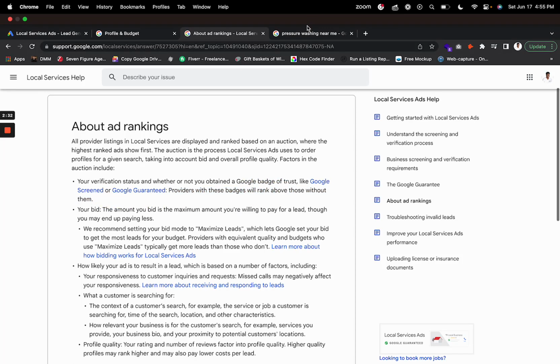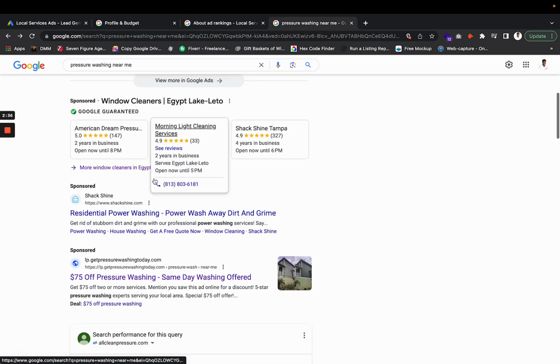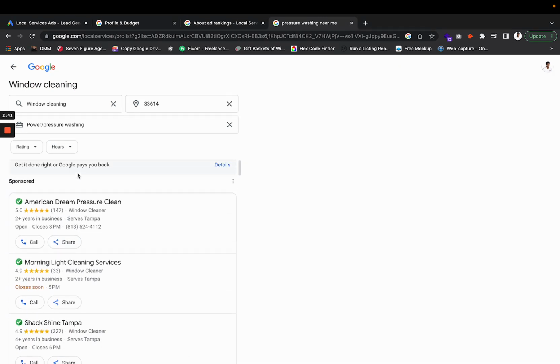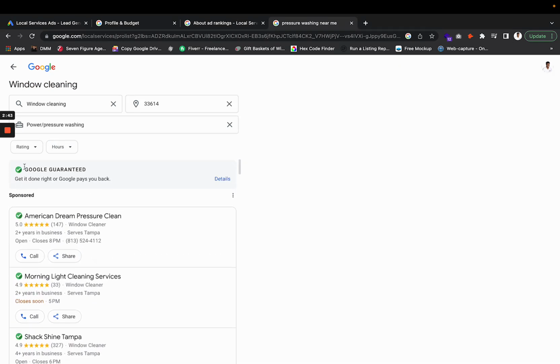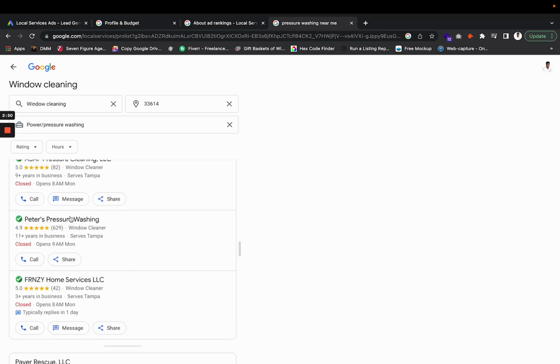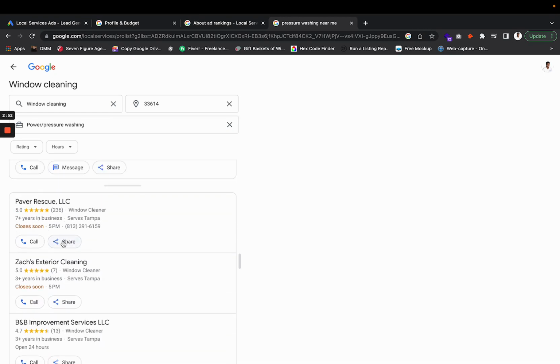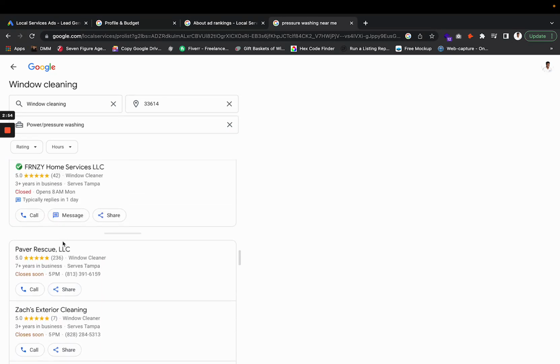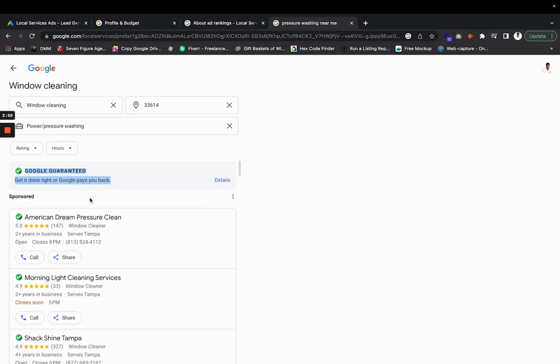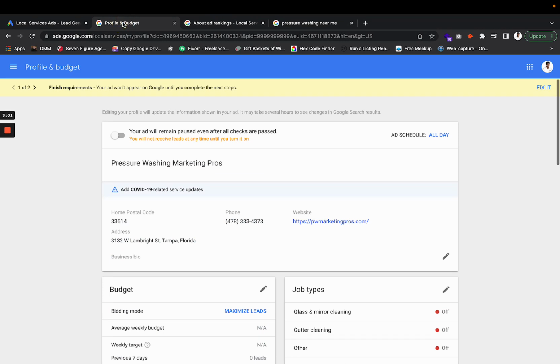What Google's talking about is your profile being Google Guaranteed. If we look at all of these pressure washing businesses right here, this green check mark indicates your business is Google Guaranteed. All of these businesses are Google Guaranteed, and then you see these businesses right here that don't have the Google Guarantee at all. These businesses will never rank above those businesses. So the first thing you want to make sure of is that you didn't just say, "Jonathan, I set up my profile," but never go through the verification process.